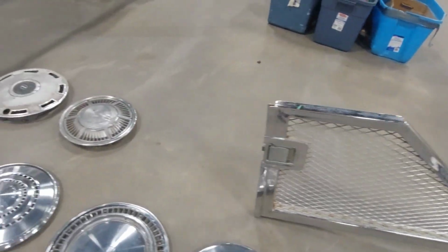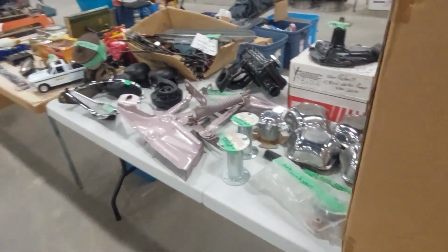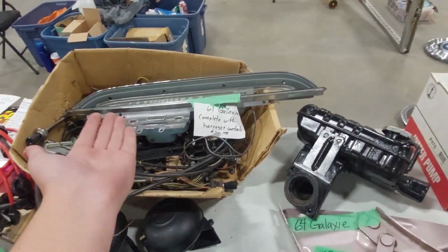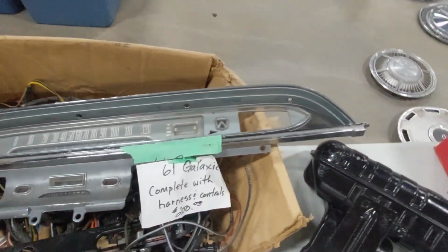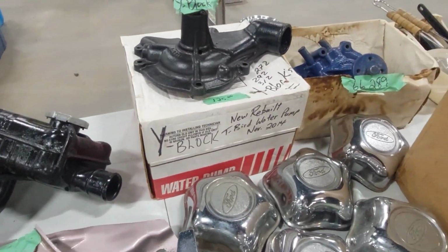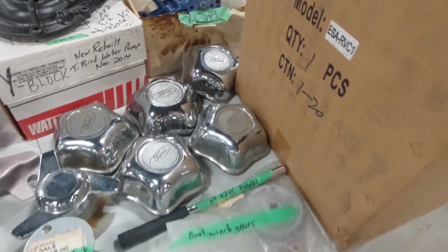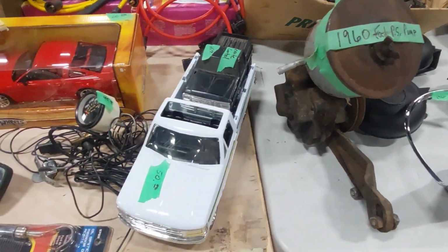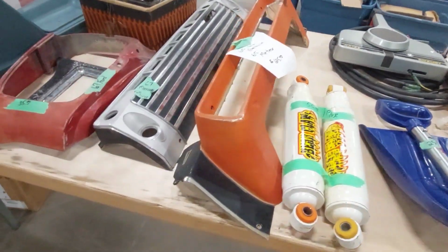To be honest, I love to walk around swap meets, because you're gonna see a bunch of cool stuff that you just typically don't see around. Like even stuff for a 61 Galaxy with the harness and everything, with the gauge cluster. A water pump for a Y block, a water pump for a 289, you know? Some of the stuff you can buy new, don't get me wrong, but a lot of it you really can't. And it's just really, really neat.